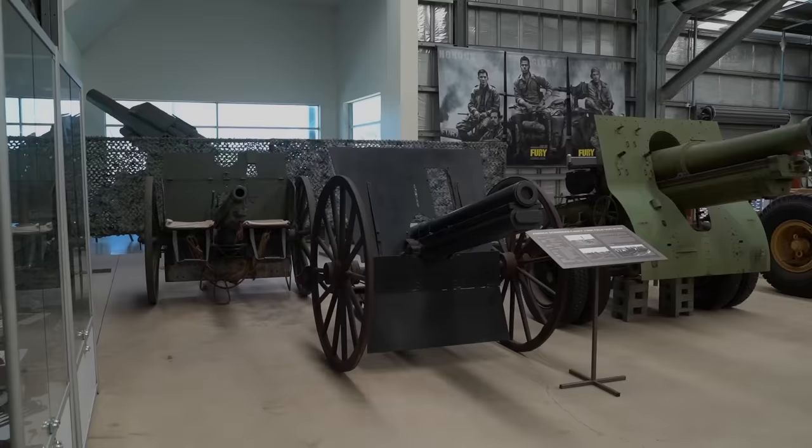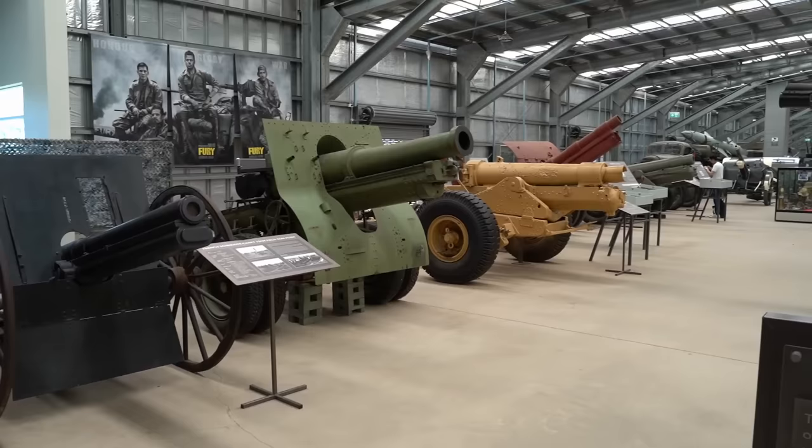Hi, I'm Kurt from Oz Armour, and welcome to your guided tour of the Australian Armour and Artillery Museum. Starting on our left, we have our World War I guns. And on the right, we have some Cold War tanks.